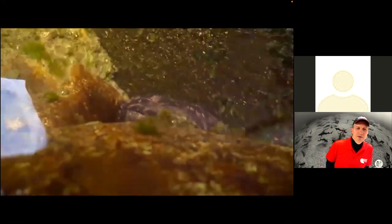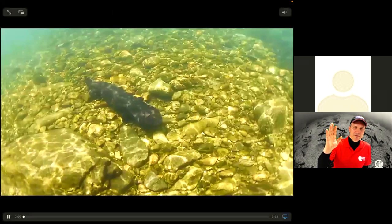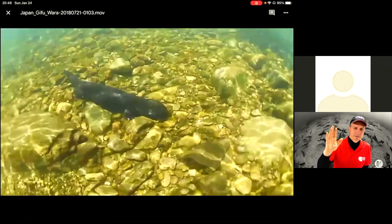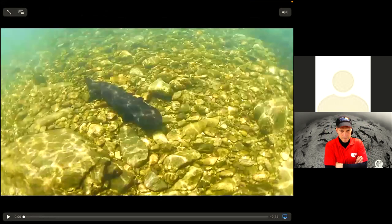Wow. So as you can see, the river here is very, very shallow. It was maybe like 60, 70 centimeters or so. So that was very, very shallow right there. You're not going to see that one for another hour maybe. This one's color looks darker. You're right.